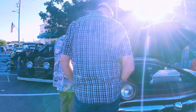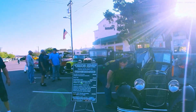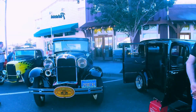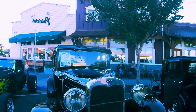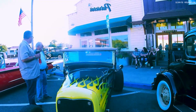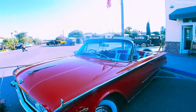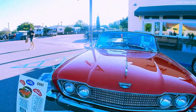Brought them out early, ready to show their stuff. 32, four-door sedan. It's a beauty of a ride right there. Hangtown A's, Placerville. 1930. Hey, how you doing? 1928 Ford A Roadster. That's a beauty. Sunliner. I don't see too many of those.